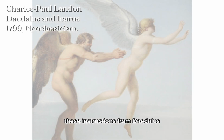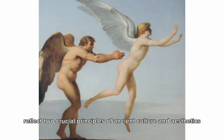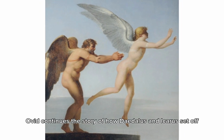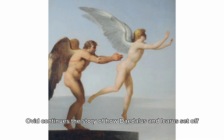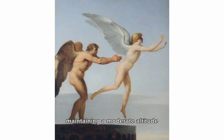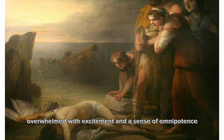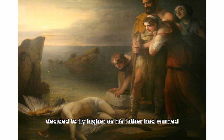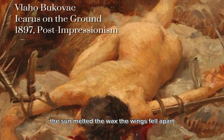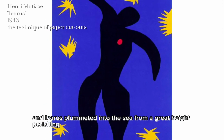These instructions from Daedalus, as described by Ovid, reflect two crucial principles of ancient culture and aesthetics: following an example and adhering to the golden mean. Ovid continues the story of how Daedalus and Icarus set off on their flight. Daedalus adhered strictly to his own advice, maintaining a moderate altitude. However, Icarus, overwhelmed with excitement and a sense of omnipotence, decided to fly higher. As his father had warned, the sun melted the wax, the wings fell apart, and Icarus plummeted into the sea from a great height, perishing.